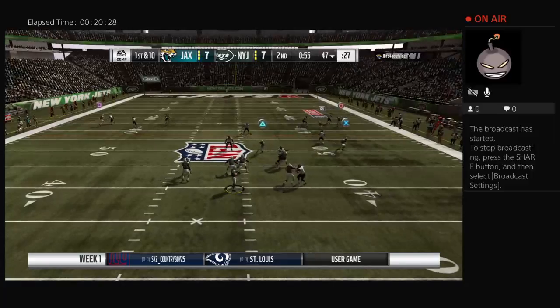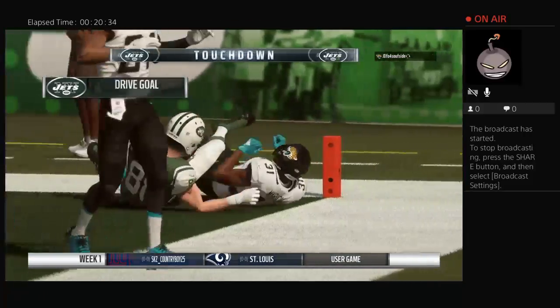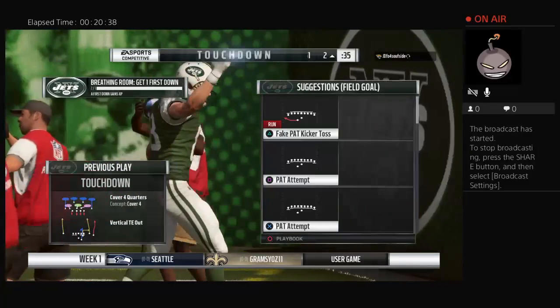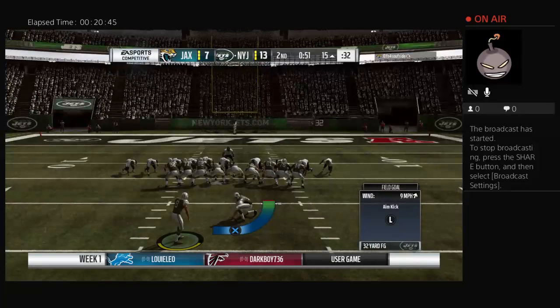He'll look to throw. He's going to loft one deep left. Got him with the pump fake, man. Big play there. Making quite a splash with his second touchdown. And the Jets are able to strike for 6.